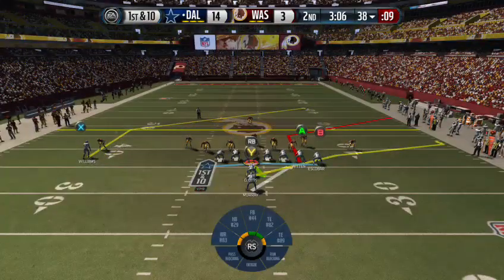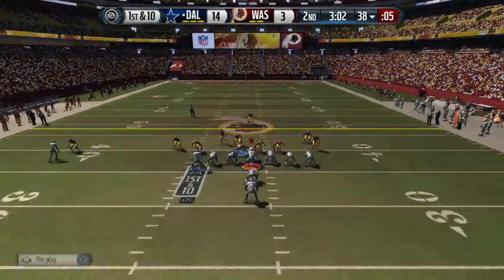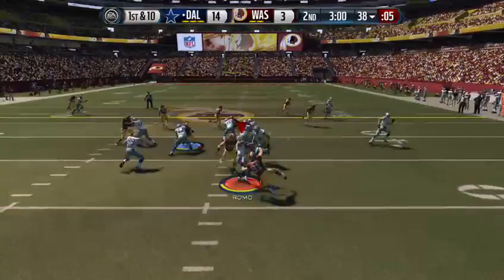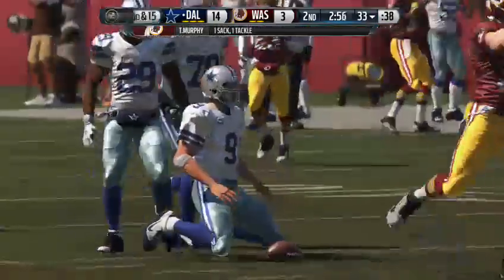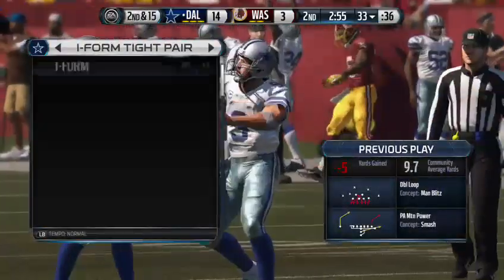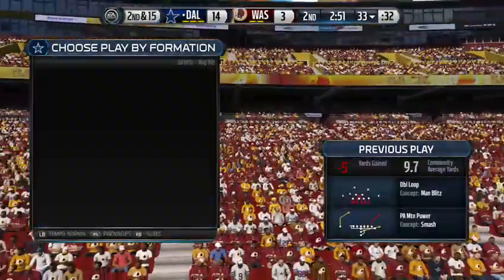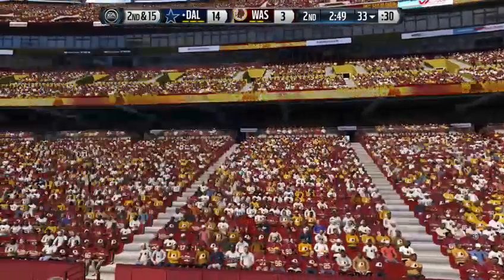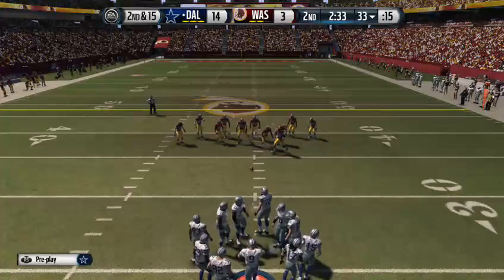Tony Romo will take it right from the center. Play fake. And he's taken down. What a good scheme that time by the defense. They confuse the offense. They blitz. They don't know who to pick up. And how about the defender? They must love this. Coming in free and gets a good clean shot on the QB and gets a sack.